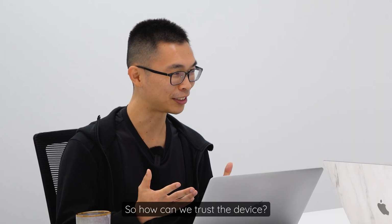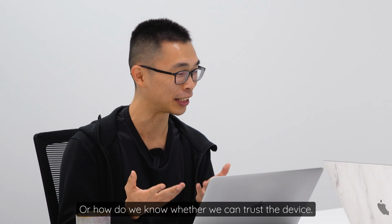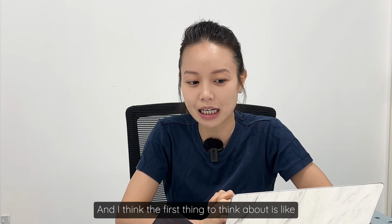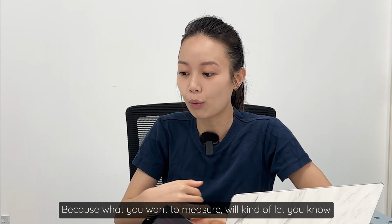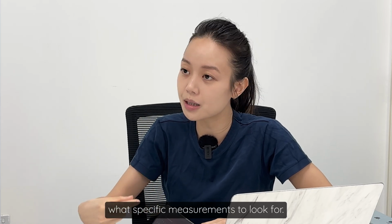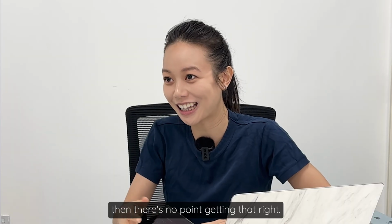So how can we trust the device, or how do we know whether we can trust the device? Yeah, and I think the first thing to think about is really the question: what do you want to measure and why do you want to measure it? Because what you want to measure will let you know what specific measurements to look for. And if the device doesn't have that measurement, then there's no point getting that, right?